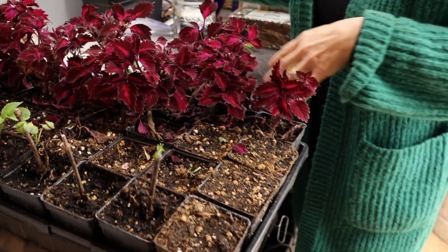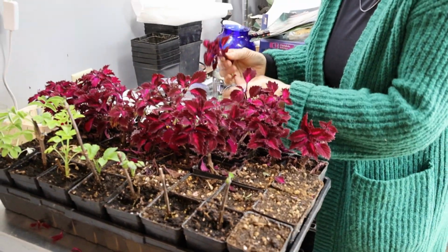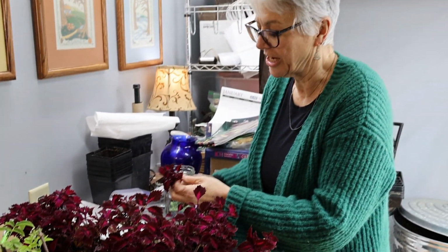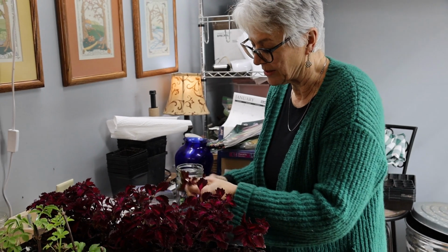Are these different than the other tray you just did? Yeah, the other ones were the ones that were Joyce's. These are the ones we had at the farm. I don't know the scientific name of any of them in particular, but they're all Coleus, just various different kinds of Coleus, and they're all just so pretty.